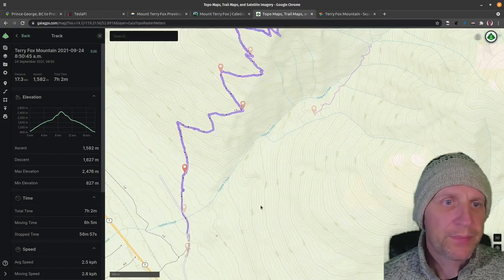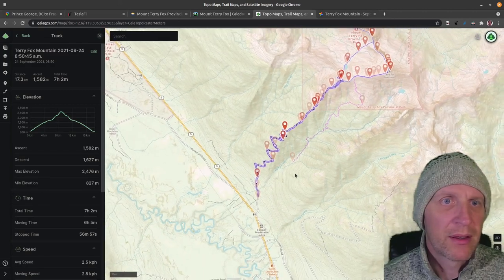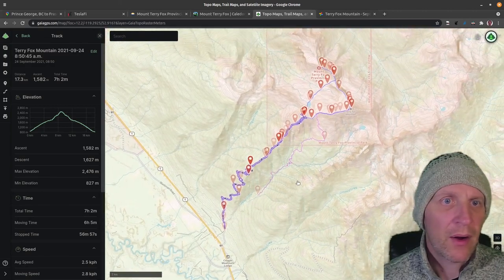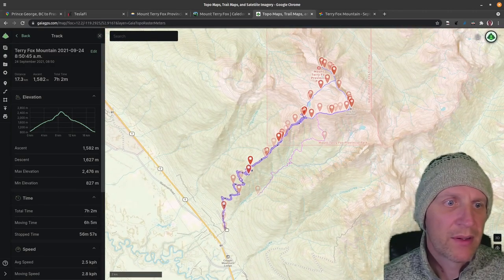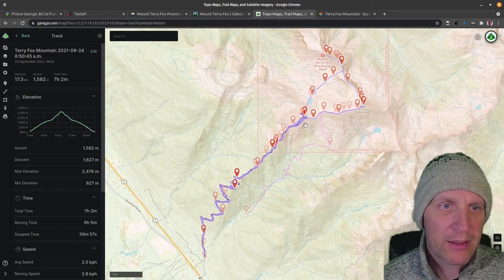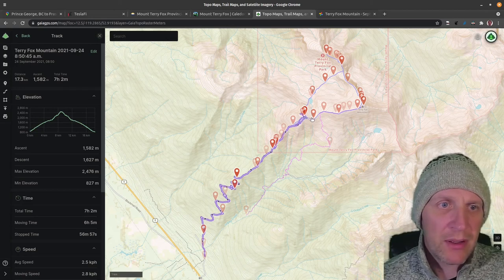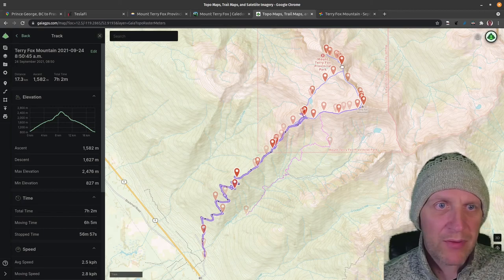So let's talk about this a bit, because there are actually two trails. I took the old original trail, and that's what you see here in purple. I only went to this point on the map right here, which is the cell tower. There was still a bit to go down and then up onto the Terry Fox Peak up here. And if you want to go to the plaque, it's probably another 45 minutes on this ridge.